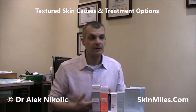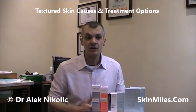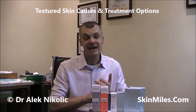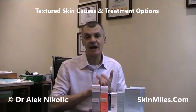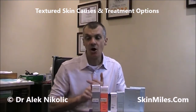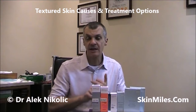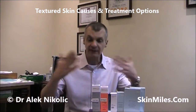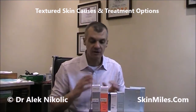Now, very simply, the treatment recommendation when it comes to textured skin is we need to use a good sunscreen, an SPF 30 or higher, and I'm a firm believer that our SPF needs to contain zinc oxide and/or titanium dioxide. Those are mineral type based sunscreens that reflect the harmful UV lights.